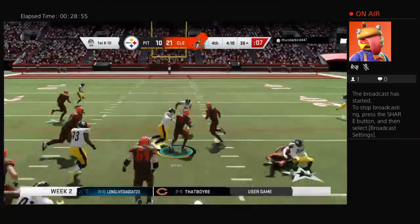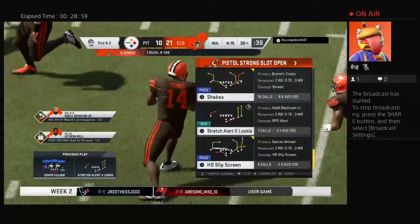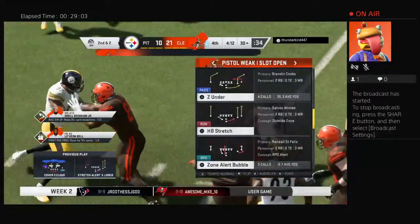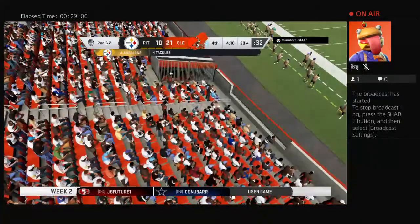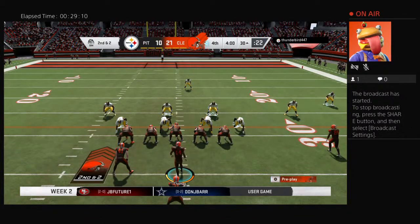Now a handoff here to his running back. And the result here, a pickup of 8. Leaves him with 2 to go on 2nd down. Starting to become a tough spot for this defense. You're down, 4th quarter, looking a little fatigued maybe on that side of the ball. Partner, we've seen this before, haven't we?